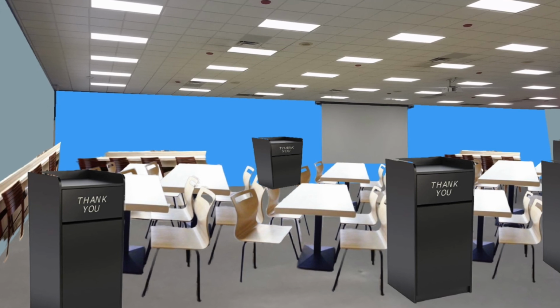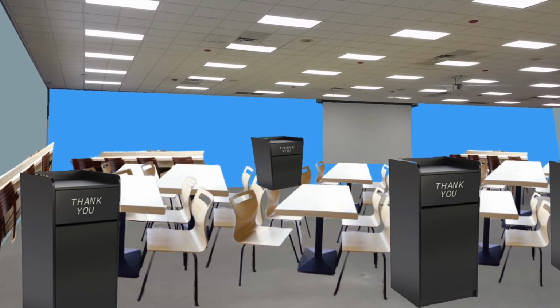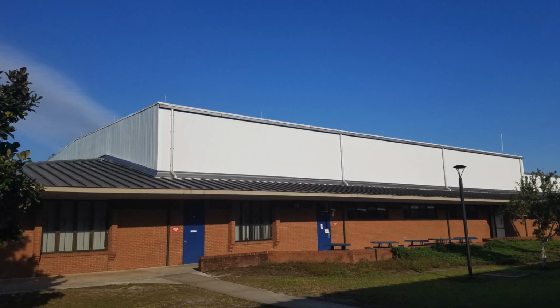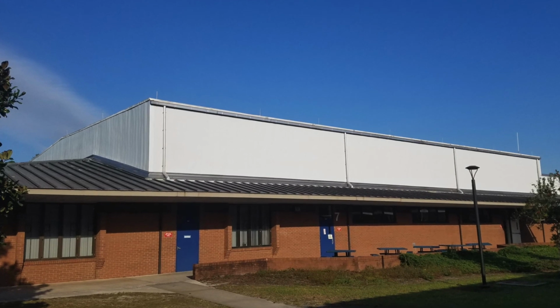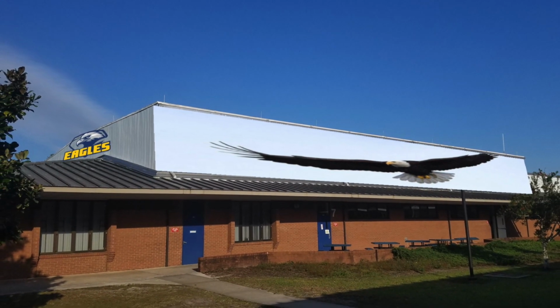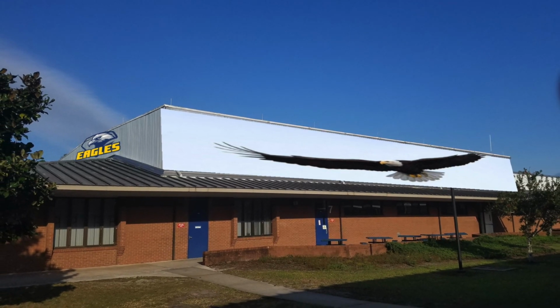One more suggestion. Add bathrooms. I honestly don't know where they could go, however. I don't think this spot needs many changes, though the white part looks a bit bland. I would put an eagle mural there because it doesn't really mess up the building styles, but makes the lunchroom look cool.